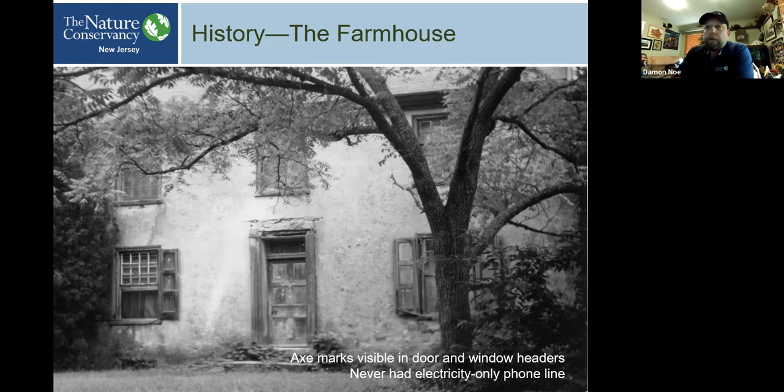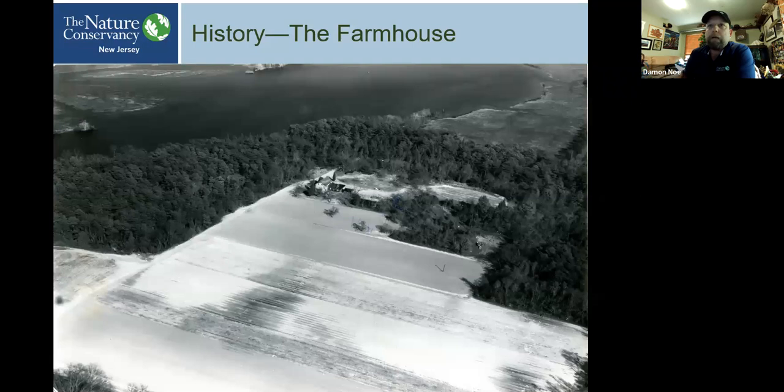There's a couple people that I see regularly there that did live in it at a time. Just a super cool place. Here it is again. This is the house, this little guy here, and the back of it, and this is the property. This is a huge farm field. You'll see a little bit more about this in a minute.